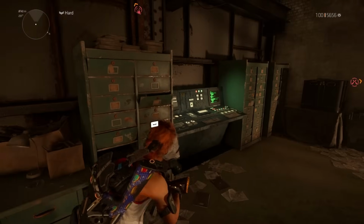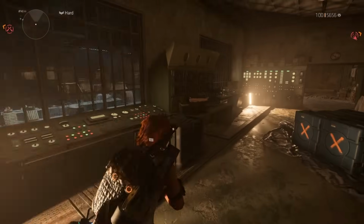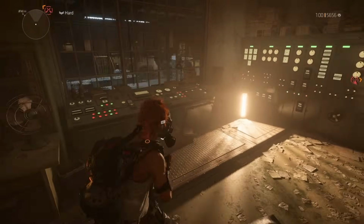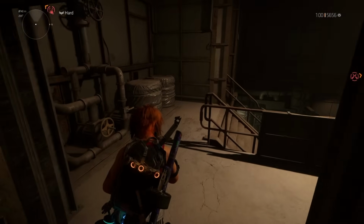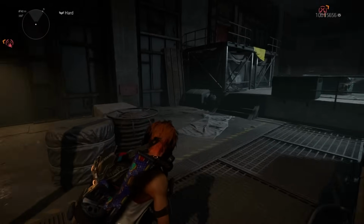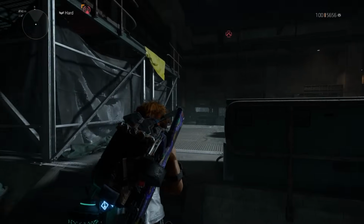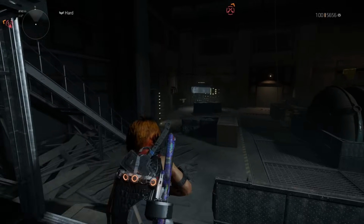A couple of rooms as well. Like I said, a very big area for nothing to be going on. Normally when they do big areas in The Division, something is going on. So it is weird that there's nothing down here. My only guess is that it is used for bounties and I haven't had a bounty that comes down here yet. So maybe you can confirm that in the comments.